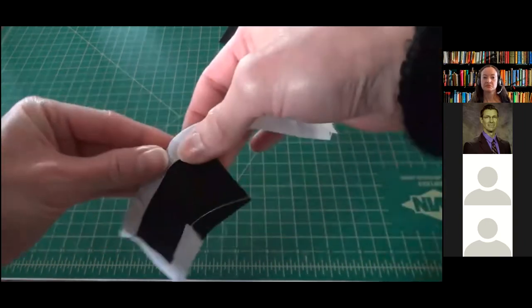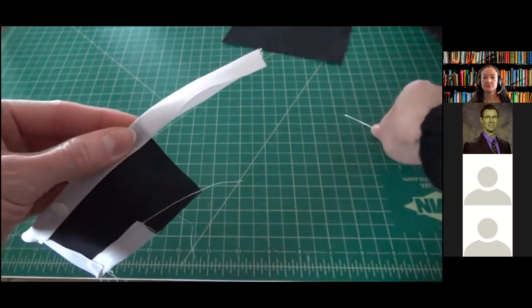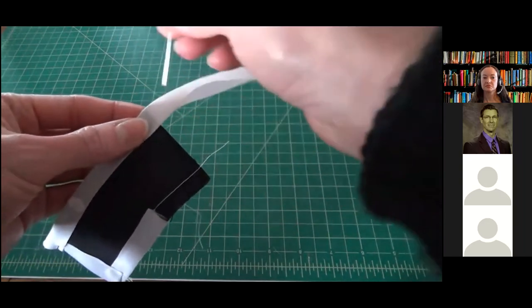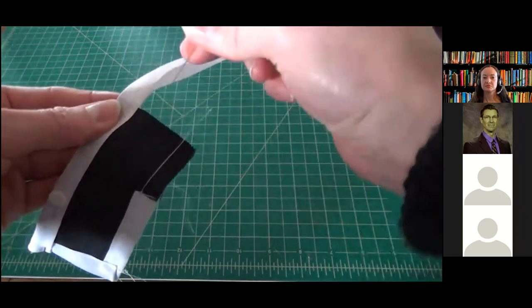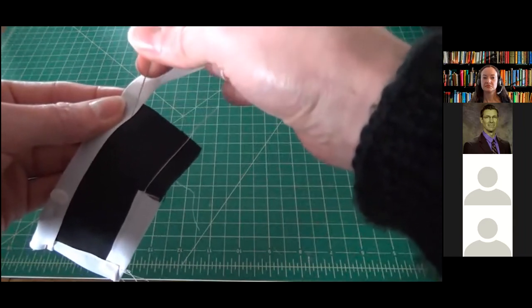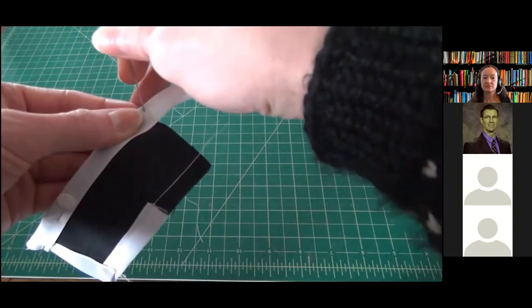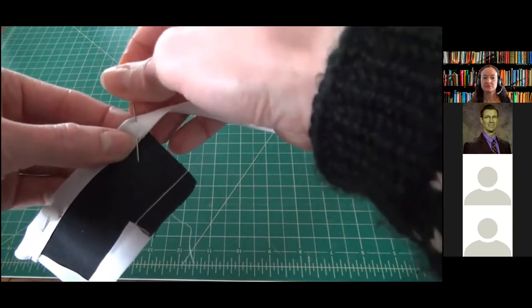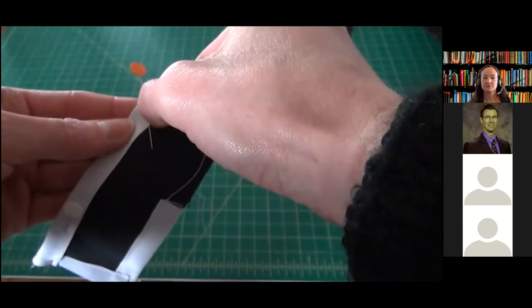Then you're ready to sew along this edge, and you can see the shadow of the fabric behind this white twill tape, which makes it easier to show. So I'm going to be sewing this way. I want to put my pin just on the far side of where that corner is, so that way I can sew up to the pin and know that I'll be lined up if I come up to this edge.